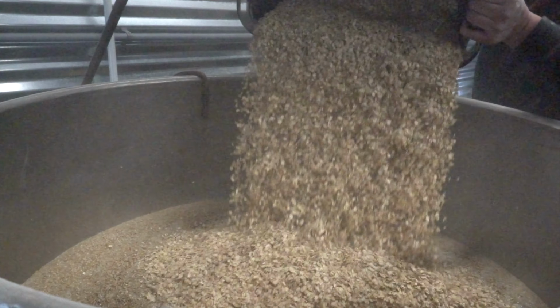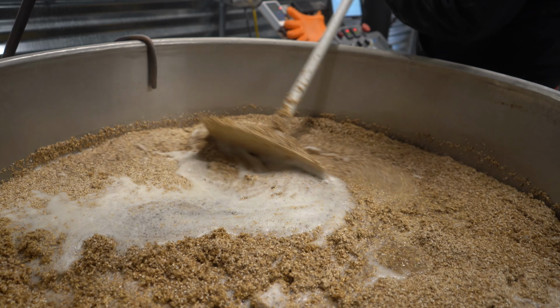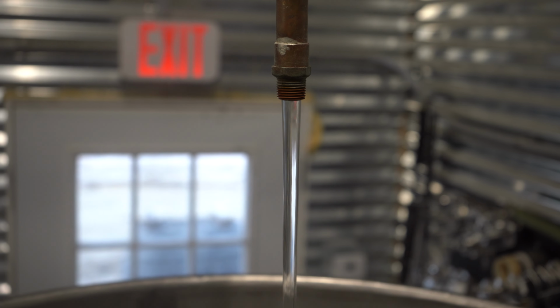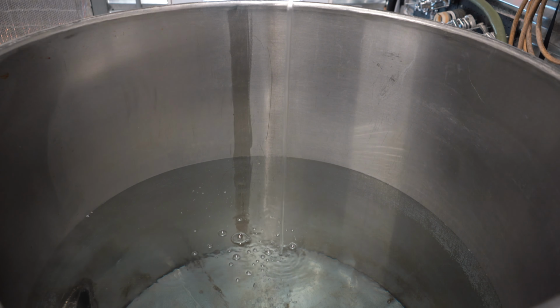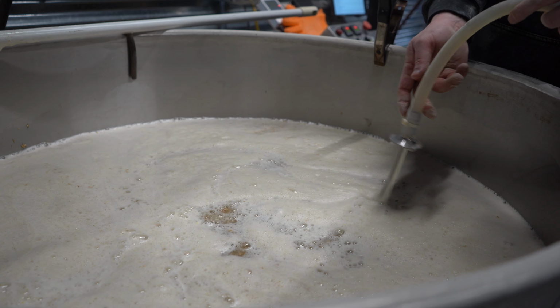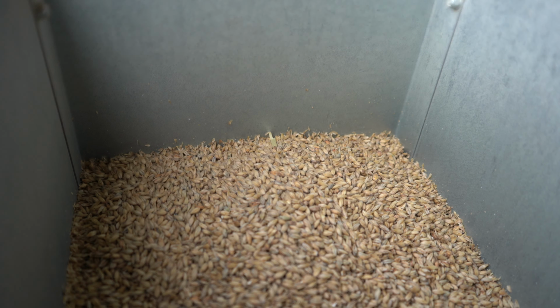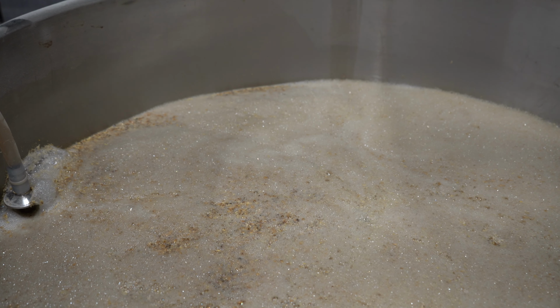Once the mash is complete, a process called sparging rinses the sugars off the grain. Water is rained gently on top of the grain bed while draining that water from the bottom of the mash tun. This liquid, called wort, is collected and transferred to the boil kettle. The grain left behind is discarded and sent off to local farmers to feed their pigs and USDA beef.